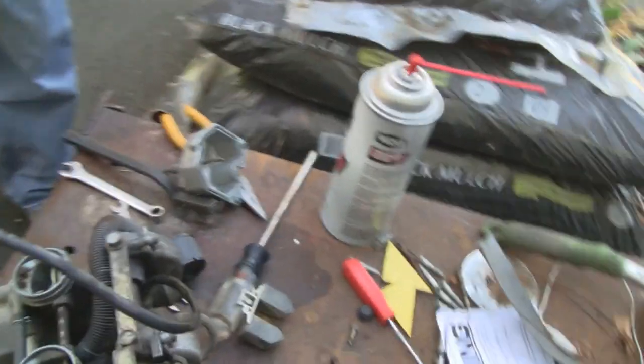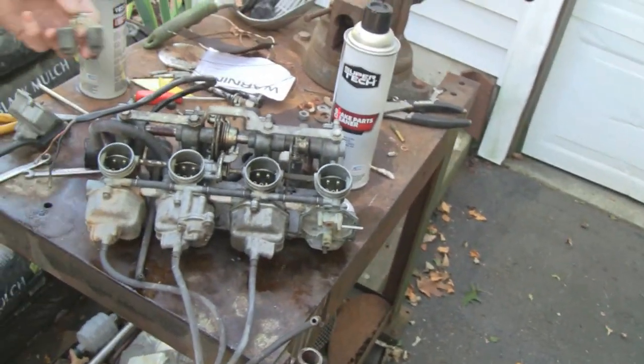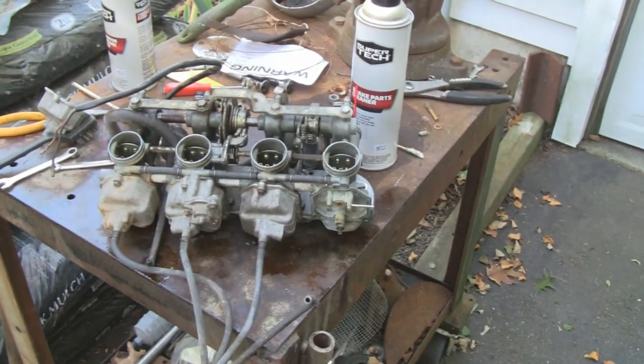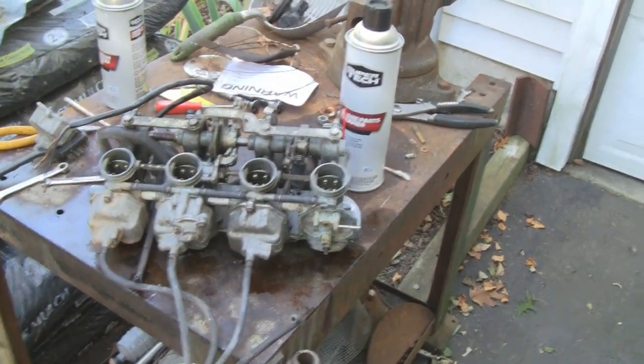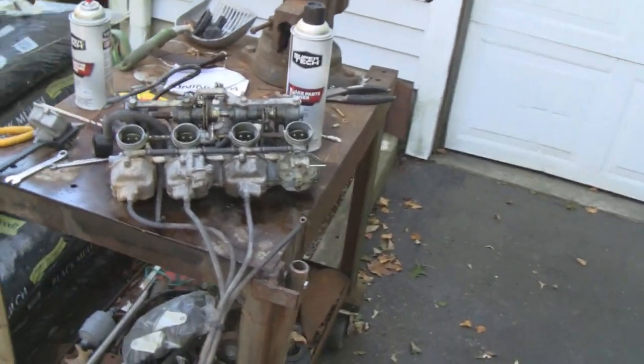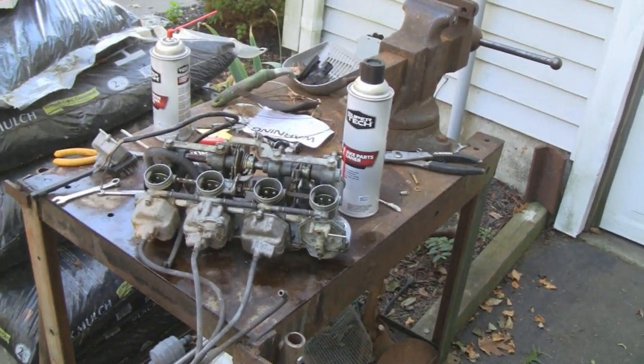All right, so he's got these all ready to go. Put this one back together. It'll take me about 10 minutes to put it back together and put them on there. And then we're going to be good to go. Then we'll ride, and I'm going to cruise on it. All right, we'll show you after it gets put back together.